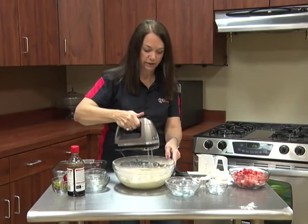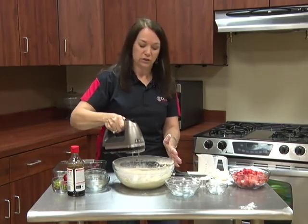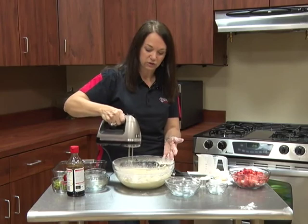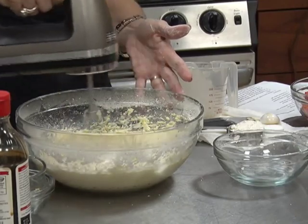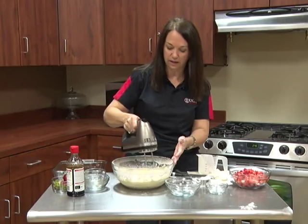And it smells really good. And you know, you can always add other fruits too. Whatever you have on hand, you can add other fruits besides just strawberries. But strawberries are in season, so that's definitely what I'm going to be using. All right, so that looks good. We've got everything mixed in really nice.